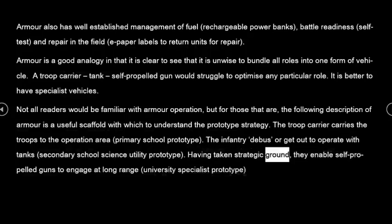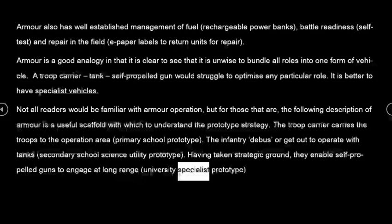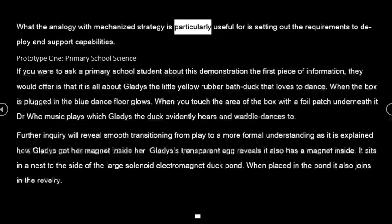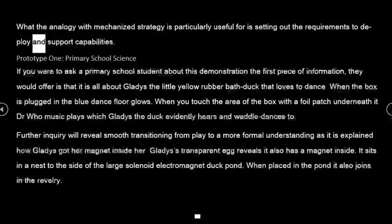Having taken strategic ground, they enable self-propelled guns to engage at long range, university specialist prototype. What the analogy with mechanized strategy is particularly useful for is setting out the requirements to deploy and support capabilities. Prototype 1, Primary School Science.